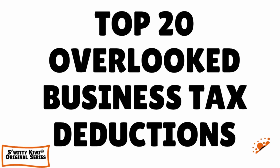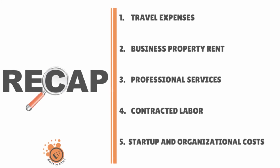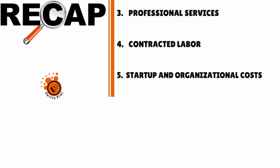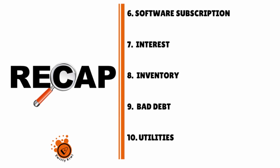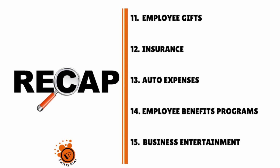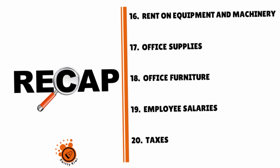Here, as a recap, are the top 20 small business tax deductions that are mostly overlooked. Number 1, travel expenses. 2, business property rent. 3, professional services. 4, contracted labor. 5, startup and organizational cost. 6, software subscription. 7, interest. 8, inventory. 9, bad debt. 10, utilities. 11, employee gifts. 12, insurance. 13, auto expenses. 14, employee benefits programs. 15, business entertainment. 16, rent and depreciation on equipment and machinery. 17, office supplies. 18, office furniture. 19, employee salaries. And 20, taxes.